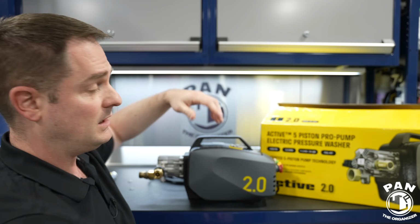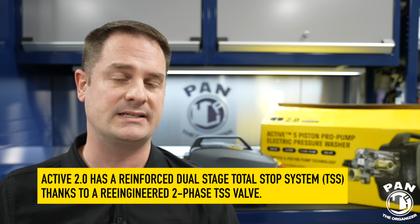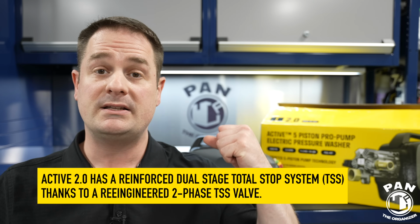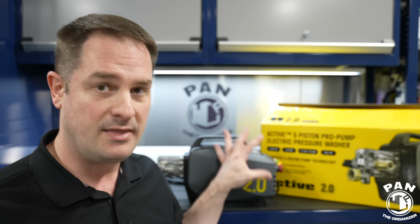This is liked by many people who like to detail cars. There are a lot of pressure washers out there where, when you're not using the water, the pump is still going. Well, on units like this, the unit stops when it's not in use. So when you're not depressing the trigger, it's going to stop, right? And it only turns on when you're actually using the unit.